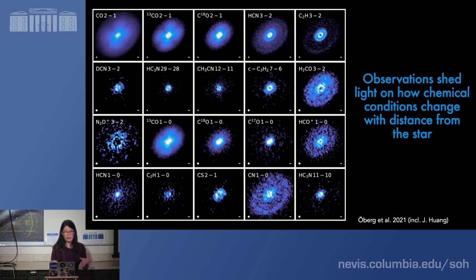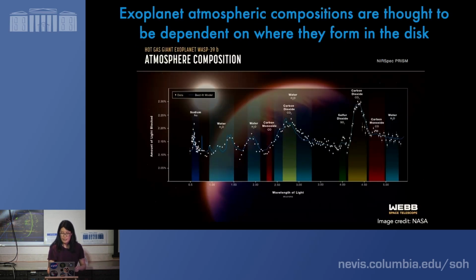And so that's telling us that the chemical properties of the planet that you make depend on where you form in the disk. And so this is a particularly exciting time to study chemistry, thanks to the James Webb Space Telescope.